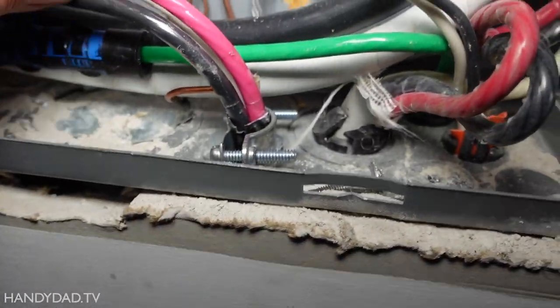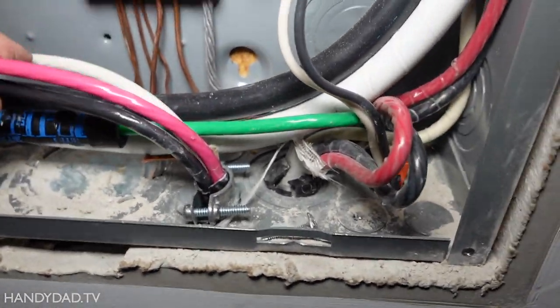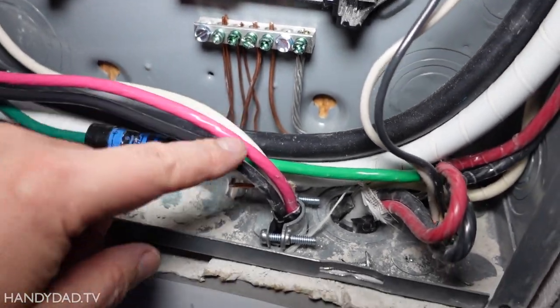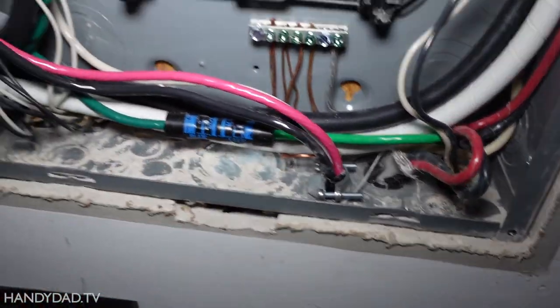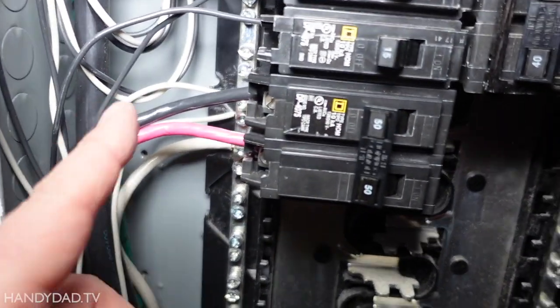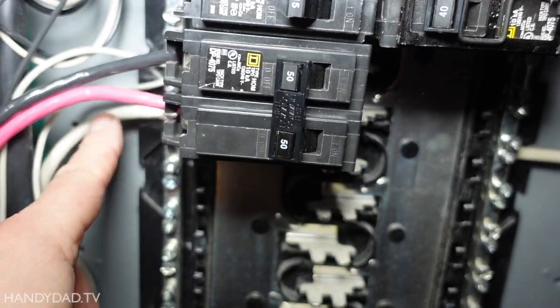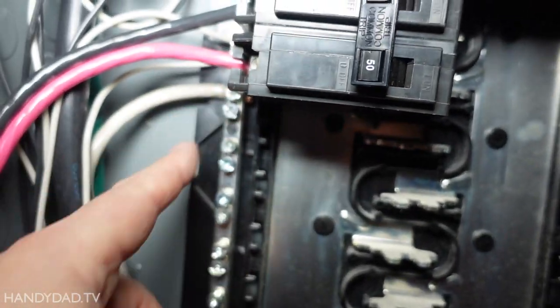And you can see this is the cable that comes in from there. You can see it has a black, a red, and a white. It also has a ground as well. But mine is wired so that the black and the red go into the current breaker, and the white one goes into this bus bar underneath.